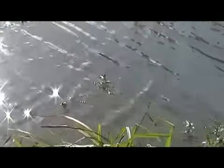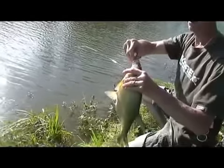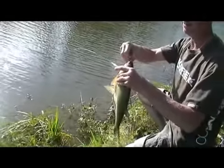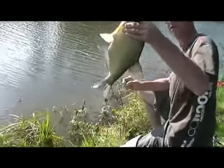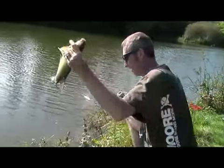This is bream number 4. I haven't seen it yet, but it's bound to be another skimmer the way it's coming in. A reasonable stamp as well. In my matchman's days, I'd have been delighted catching fish like this. Let's see if I can lift this one over. There we go, typical skimmer. Get that little tiny size 14 hook out. The matchman's way of holding a fish, holding a bream. Put him back.